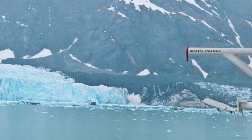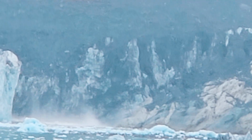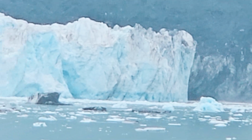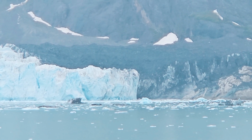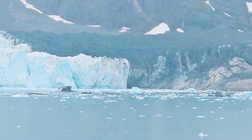It just broke. Big chunk just broke off right there. You see the splash? So I just caught the splash of it. So some more of that could come loose. So we're just going to focus on that for a while. Did you see that, Leslie? Did you see the calving?